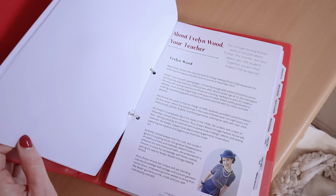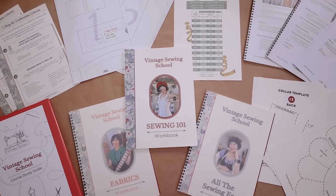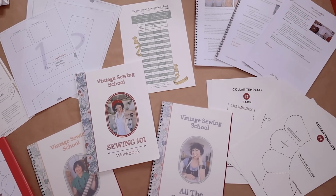You learn so much. And one thing I do get to add to my library these days is my own sewing books, working on guides for Vintage Sewing School and putting together workbooks and everything at the moment. I'm so excited. I never thought I would get to put my own books into my own library, except I don't know who designed this shelf because it doesn't fit A4 folders in. So I'm going to have to figure out something else for my workbooks. But moving on, shall we?